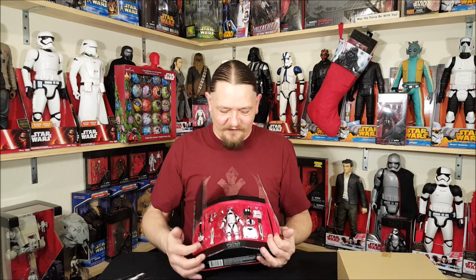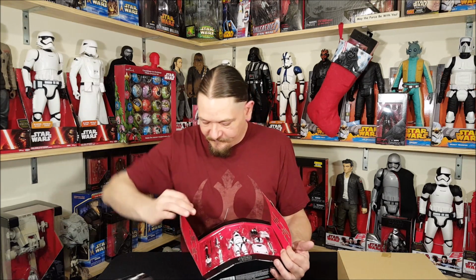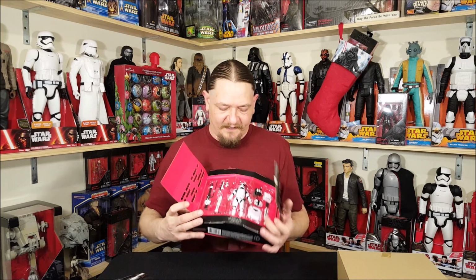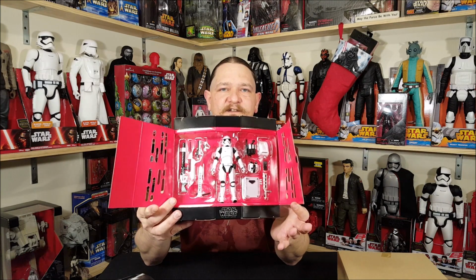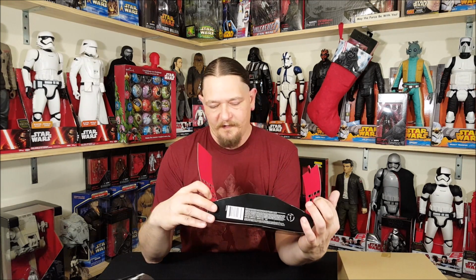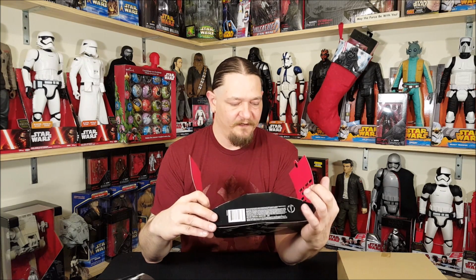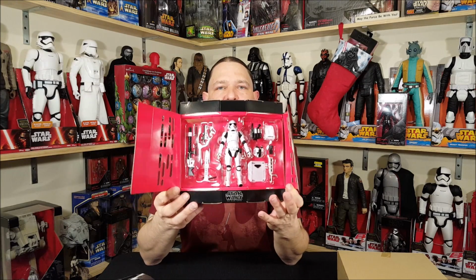And what's kind of interesting is you would expect there'd be a clear window over that, but no, you actually have access to the figure and the accessories. One of the reasons I really like this thing is because look at all those accessories. So that is freaking cool. You can put them in all kinds of different setups, and they basically have every First Order weapon in here that I can see. But very cool. This is an Amazon exclusive.